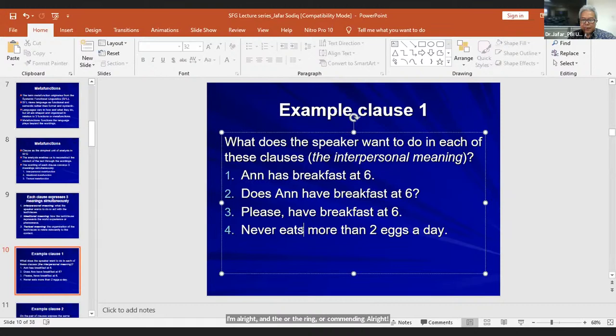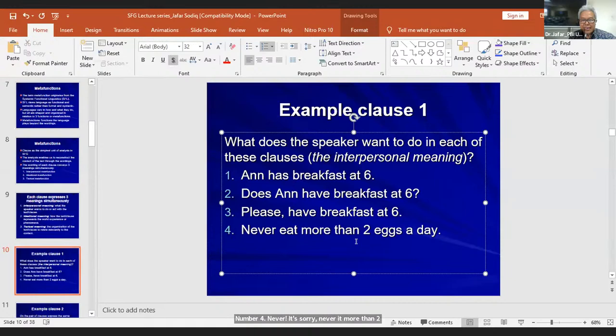Number 4. Never eat more than 2 eggs a day. What does the writer want to do with this text? The writer asks someone not to do something. Asking someone to do something is called requesting. If asking someone not to do something, in the Indonesian language, melarang, larangan, what is it in English? Come on. What is it in English? Asking someone not to do something.